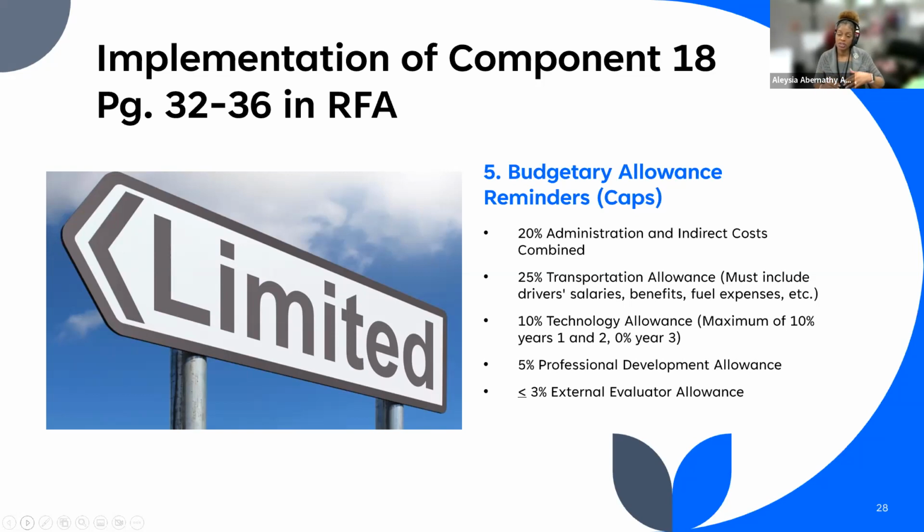So we want to make sure that you get your biggest bang for your buck, as you might want to say, when it comes to technology on the front end of years 1 and 2, because in year 3, you will not be able to have any expenditures for technology, okay?